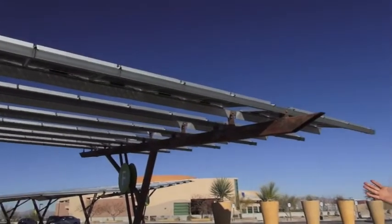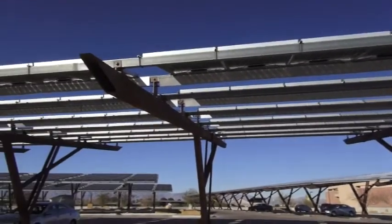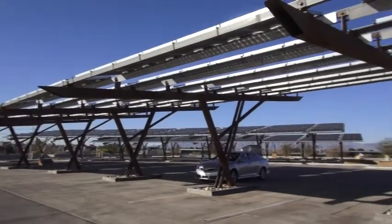One thing I wanted to point out just before we get started is we realized when we came back to the car here, the shade that we parked under is actually solar panels. How awesome is that? Look at all the solar panels. There's tons of them. It's so neat.